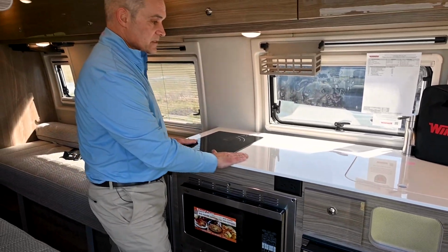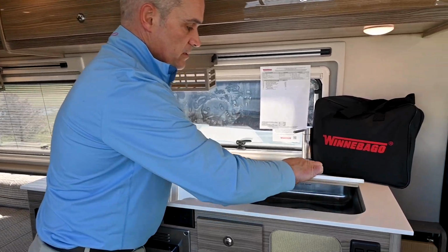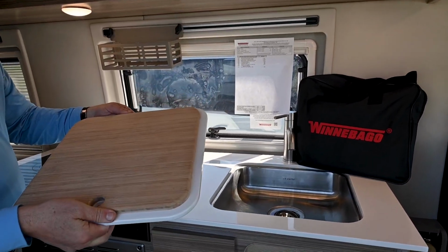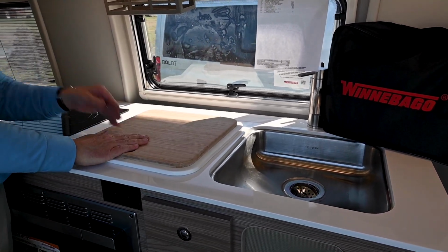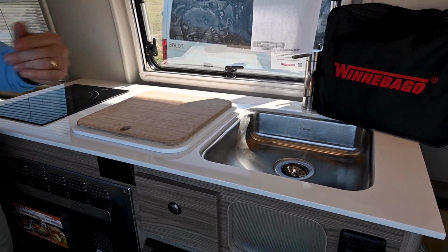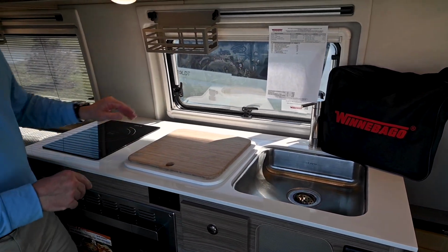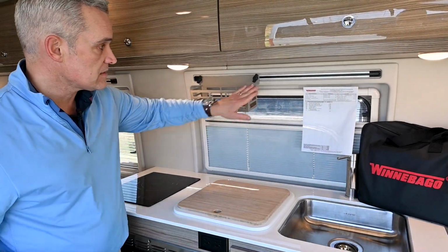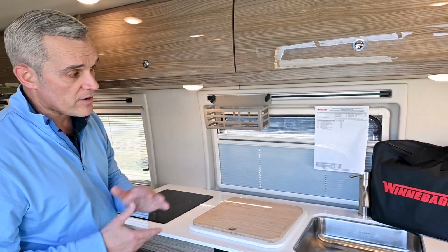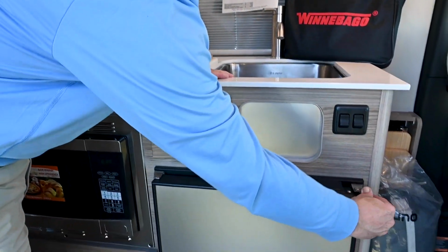You have this nice Corian countertop with the sink right here, and then if you were going to pull that up and turn it over, it's great because you also have a nice little area that you can work and prepare your food with the stainless steel sink. You still have a window, which is great for ventilation when you are cooking, and it also has the same shades as far as the blackout and the screening, still carrying over all the Ram Tough Track mounts throughout the coach.